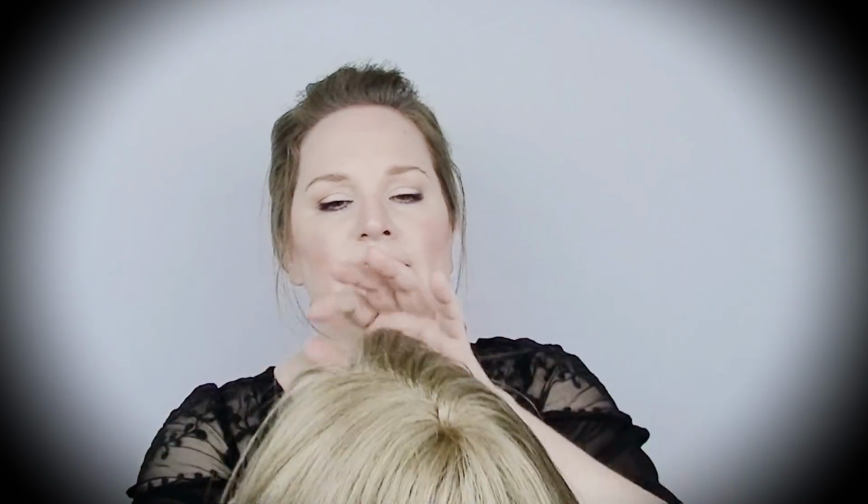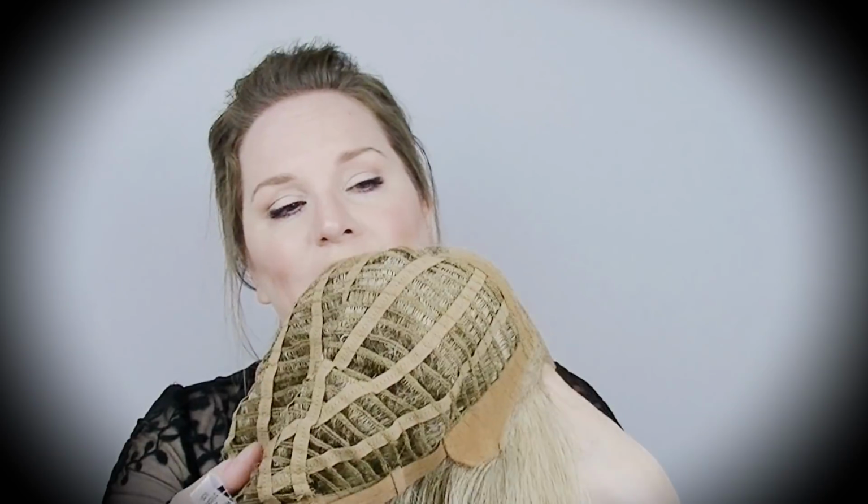Okay, so let's take a look at the cap in this one. I can tell already I like Gabor's fibers. I think they're very, very nice. I also have learned that I love their lace fronts as well.